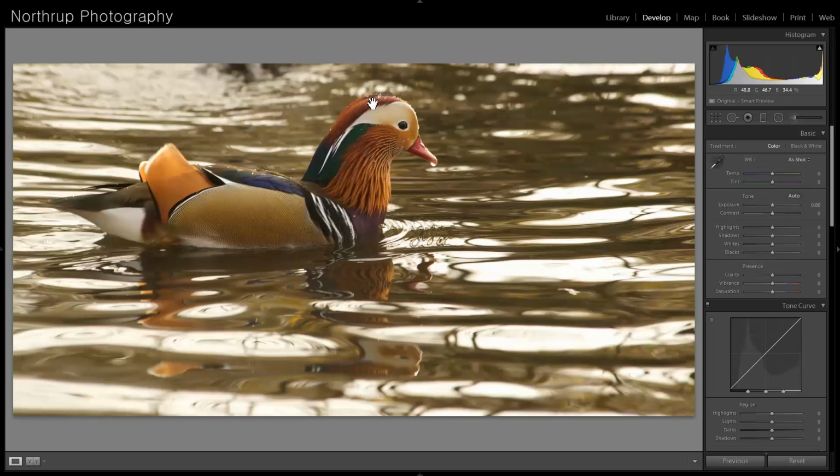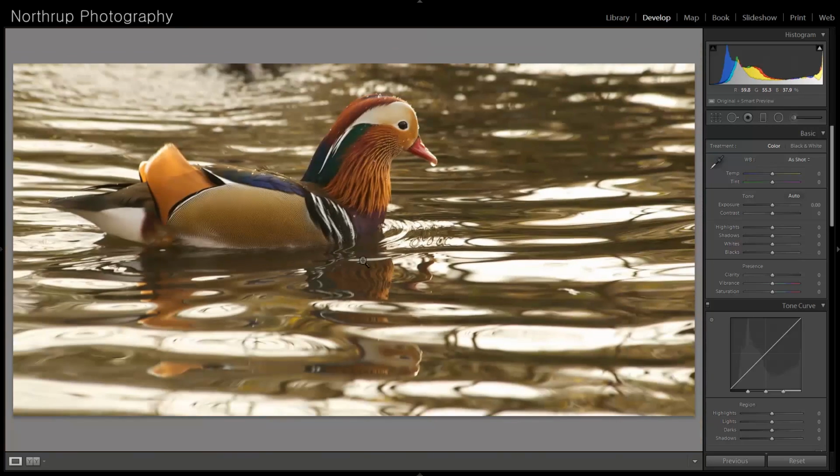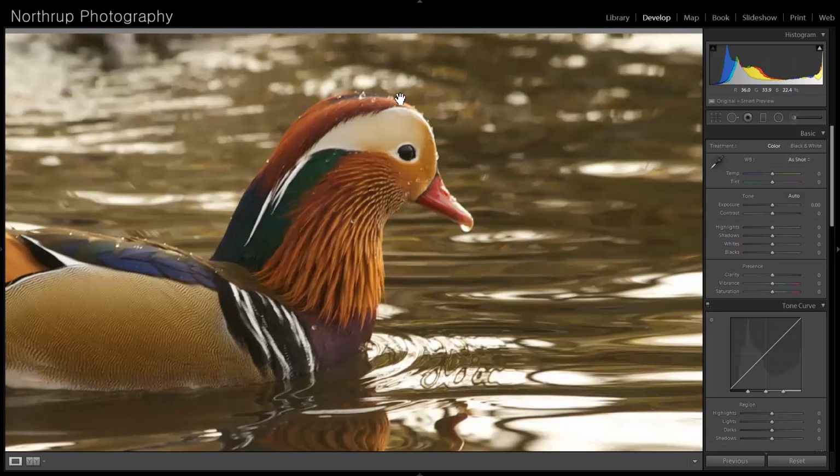This is a sassy little duck. I thought it was a mandarin duck. Oh, you're right. It's a mandarin duck. My bad. You're bad. I like the reflections. Yeah, and such a beautiful duck. And I love, the water was just so perfect. I love the droplets on his head.